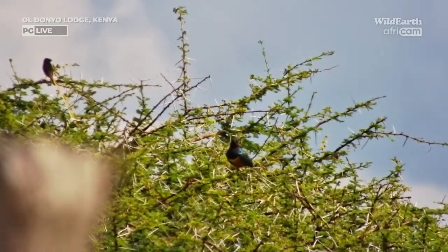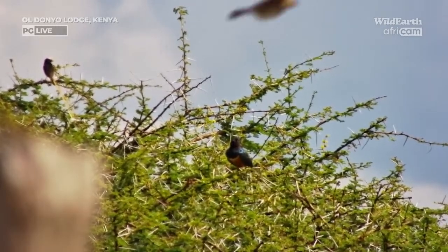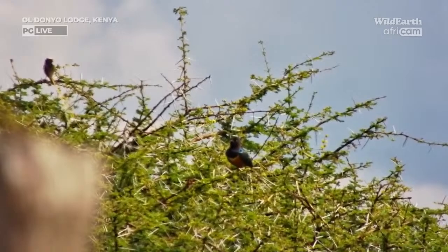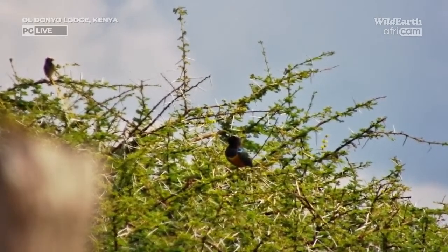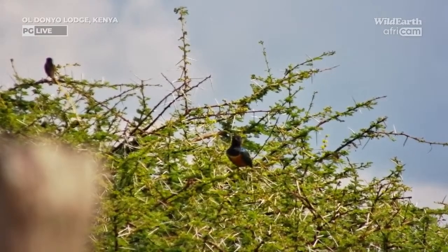So back over at Old Dornio, we're again looking at some sort of bird species that I don't know. This is without a doubt one of the starlings. I'm going to see if I can find it.